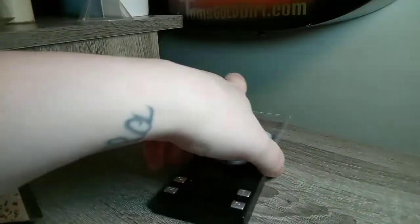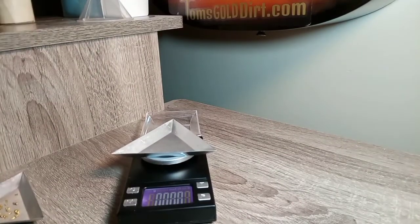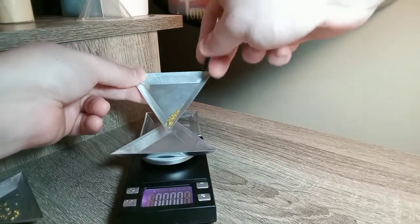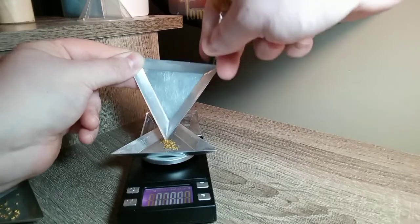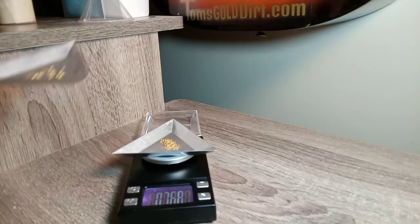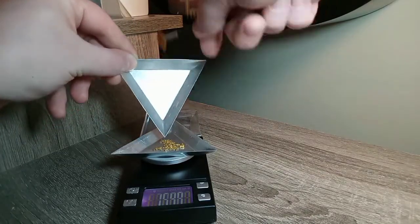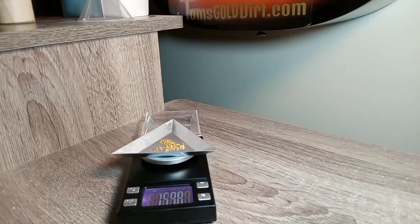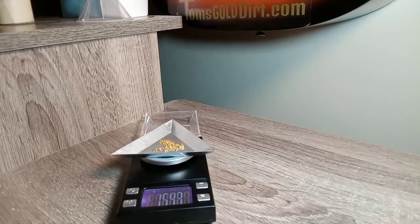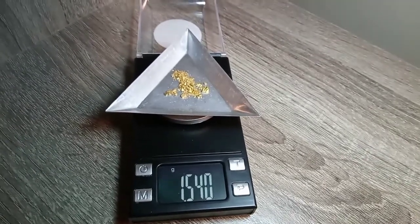Angle it so you guys will be able to see it a little better. There we go. All right, so let's get this on there. Zero it out. First, we will add the minus material. So give me one minute. Okay. Now we're going to add the plus. Give it a few seconds. I think I have the fan on too, but I'll call it at that.